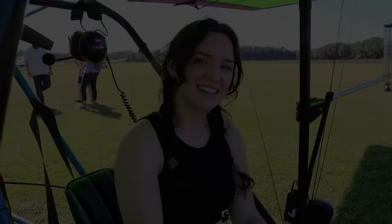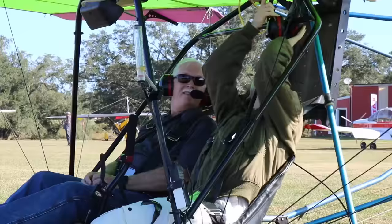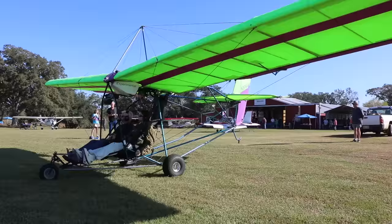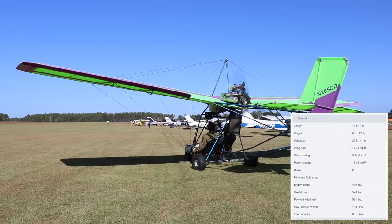So, yeah. Okay, and for those of you that are really interested in flying this aircraft, or building or buying one, here are some general specifications. The length comes in at 18 feet 3 inches, the height is 8 feet and a half inch, wingspan is 30 feet 11 inches, the wing area is 174 square feet with a wing loading of 5.74 pounds per square foot.